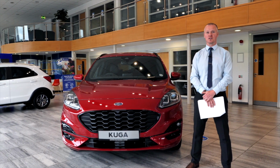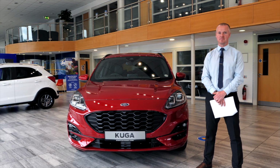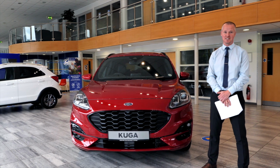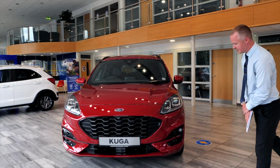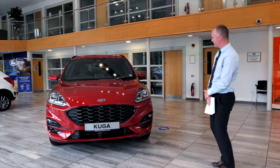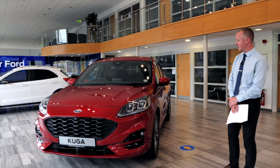Tonight, going to do a walk around of the new plug-in hybrid Kuga that Ford has just released. Plenty of features, probably far too much for me to remember, so if a few of them are written down here, I'll try and get through as many of them as I can remember. Start at the front here. The car has front and rear park sensors as well as a front camera. The car we're looking at here is a 2.5 225 brake horsepower plug-in hybrid car.